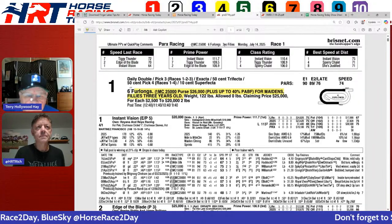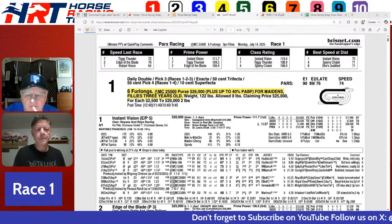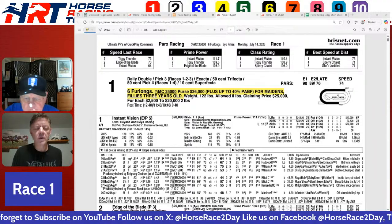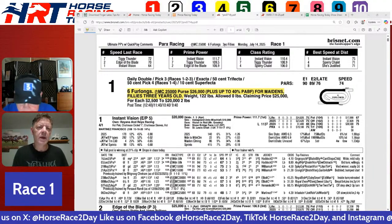Okay, well, in this first race, we're going to go at 6 furlongs, a maiden claiming race, $25,000 claiming price. First, $26,000 for maiden fillies, 3-year-olds. Yes, and for 6 furlongs, profile of the winner. I think we have a couple of races to start the card with this, so keep that in mind as you make your double picks.